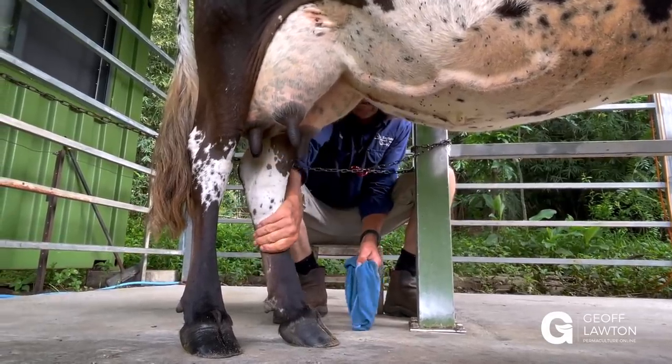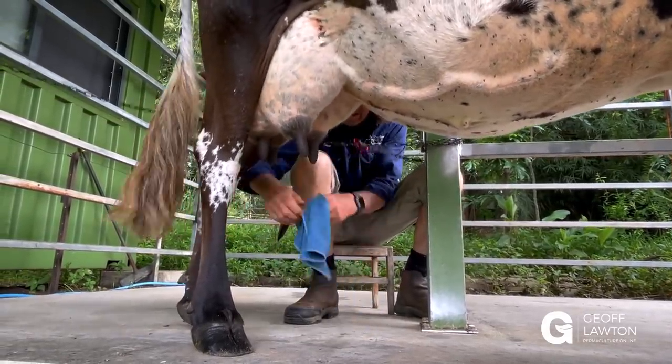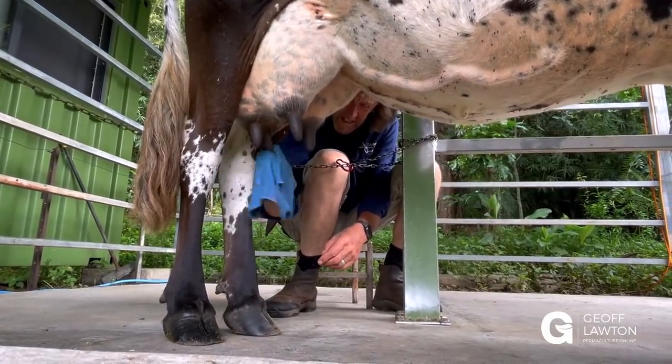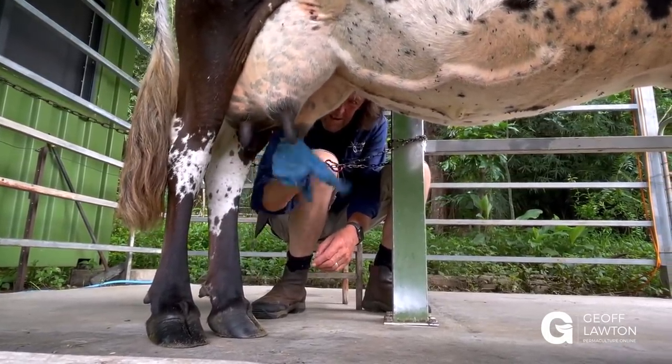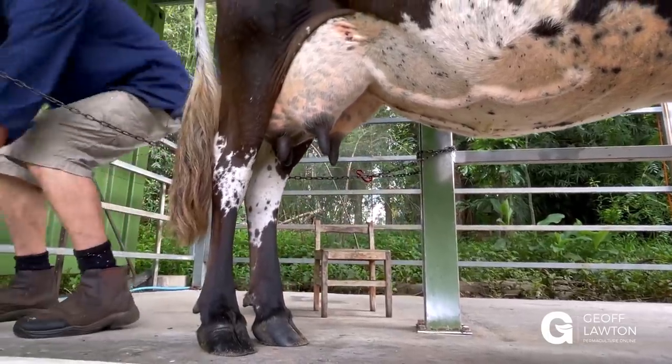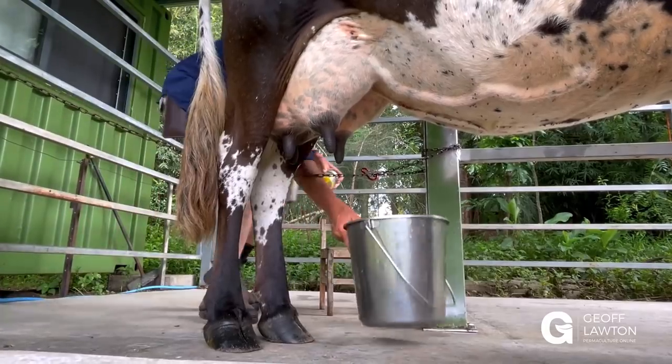Get it. Come on. That's it. That's it. Good girl. That's it. So I'll clean the udders. Now, and nice and clean. She's a clean girl anyway. I'll get my milking bucket ready.